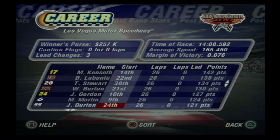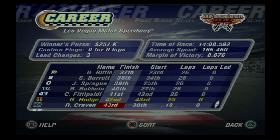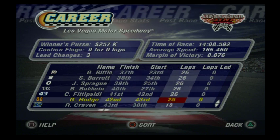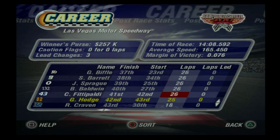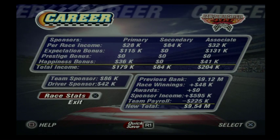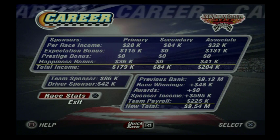Yeah, definitely a miserable day for us. Finished, what, dead last out of the cars running. Craven, of course, had an engine expire at lap 19. That's unfortunate. Yeah, 42nd. We started 43rd. Just a crappy weekend all together. But next race, Atlanta. We won Atlanta last season, so looking forward to that.